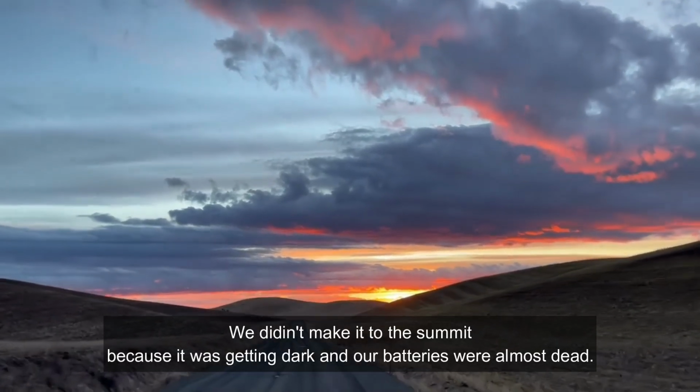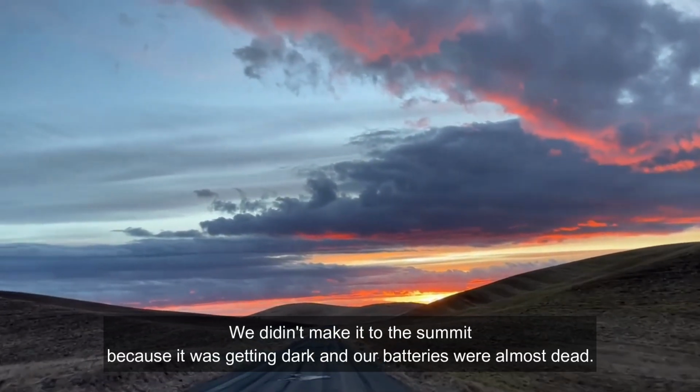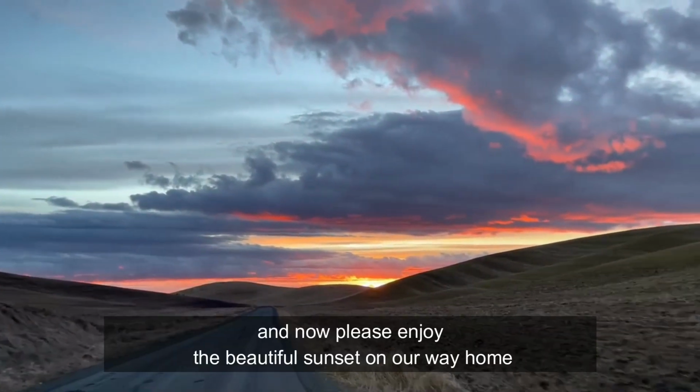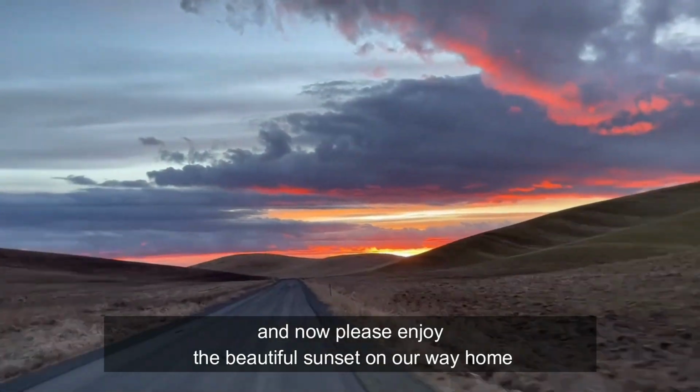We didn't make it to the summit because it was getting dark and our batteries were almost dead. And now, please enjoy the beautiful sunset on our way home.